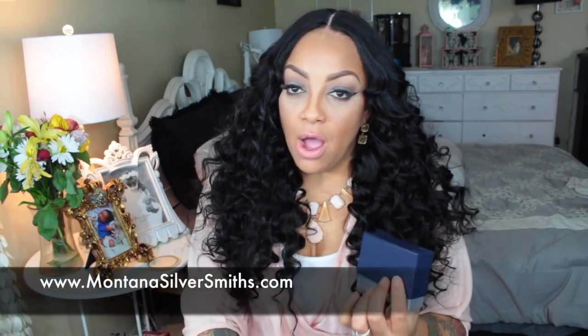So yes, I have two jewelry companies here. One is Montana Silversmith, which I got some really pretty stuff from, and I've been wearing this ring for like 2 weeks now, which I absolutely love. It is sterling silver. It has not tarnished, has not turned. So that is the one good thing about testing it out prior to the video.